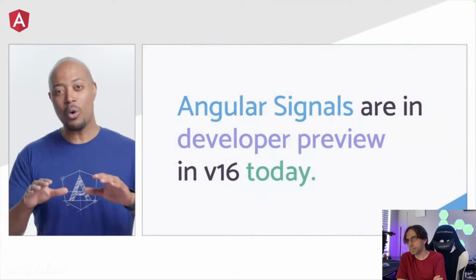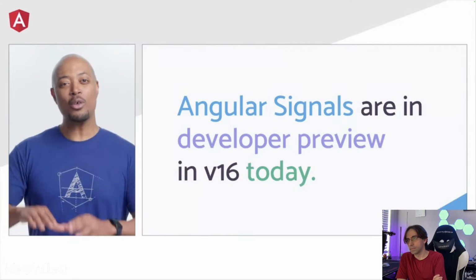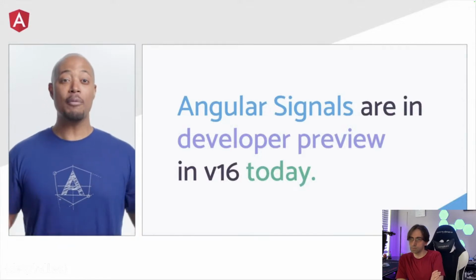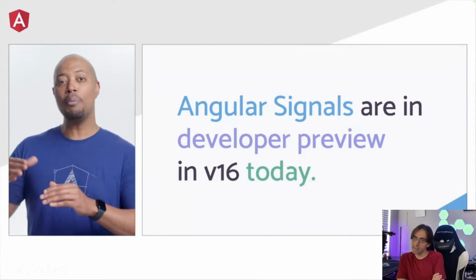And now, the biggest question: when can we use them? Right now. We just launched in developer preview, and we're going to link some helpful docs and Q&As with the developers where you can find more information. And remember, as with all developer previews, things are likely to change over time as we continue building out this feature set.